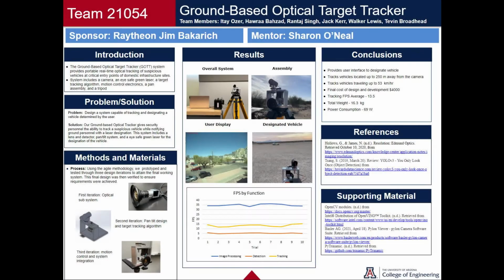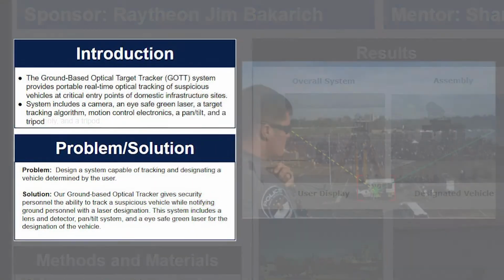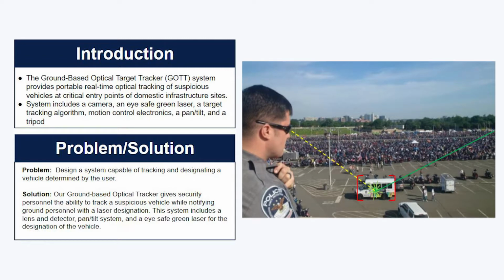Our project goal is to develop an easily transportable real-time optical tracking system of suspicious vehicles at domestic critical infrastructure sites. The ground-based optical target tracking, also known as GOT. This system shall allow a user to choose a vehicle that the system can lock onto and follow through a cluttered background. The system shall be able to store each tracking event.